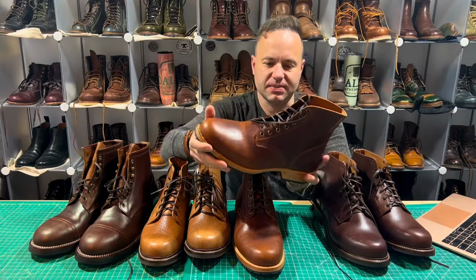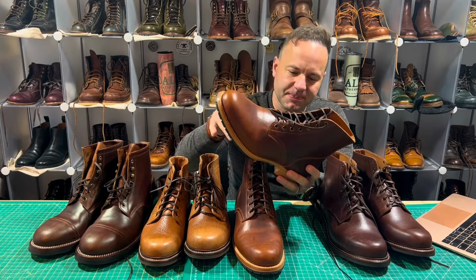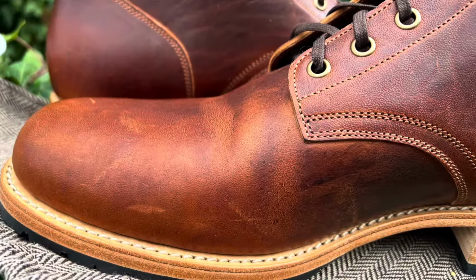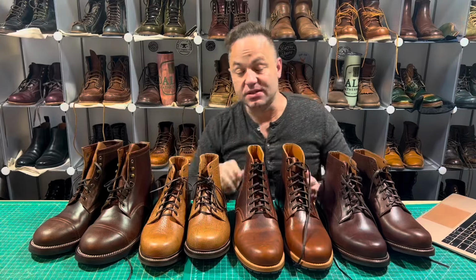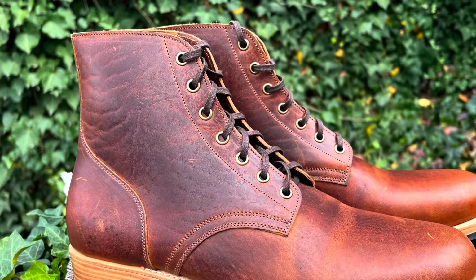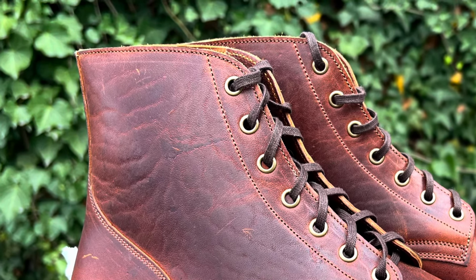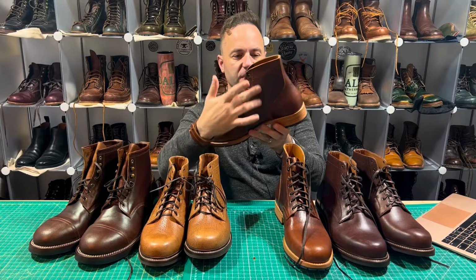Galloon really did something special with this horsehide. There's just amazing marbling and scratches and dark spots throughout the leather. I love seeing the little flecks on there. I assume those are hair marks, follicle marks, sorry. And really cool scar on the right boot in the ankle area. And then just amazing marbling and character throughout, particularly throughout the quarter here.